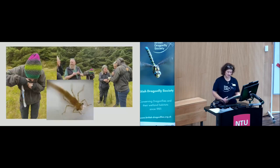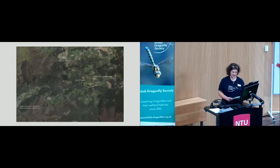And it was a similar picture for the East team. There'd been a new northern damselfly site found at Fetteresso near Stonehaven. So that was quite a distance from the nearest populations in Deeside. Again, there's a possibility of connecting these sites.